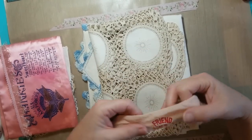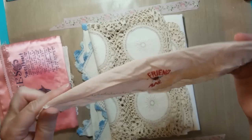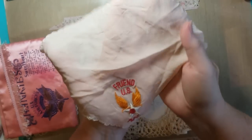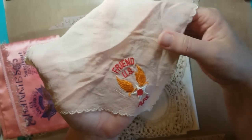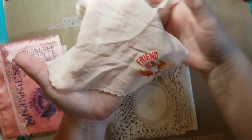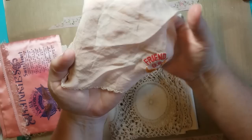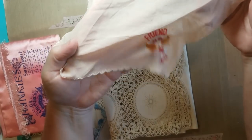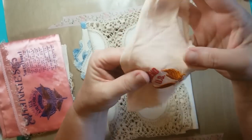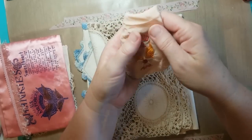And then at the same estate sale was this little hanky, and this is like, oh my goodness, so real vintage, you know, it's real. It's not some reproduction or something. And I can picture somebody during the war carrying this to remember their sweetheart. I don't know.